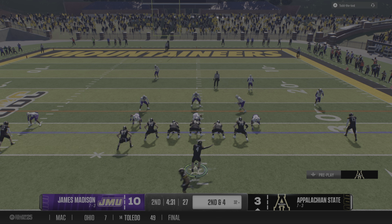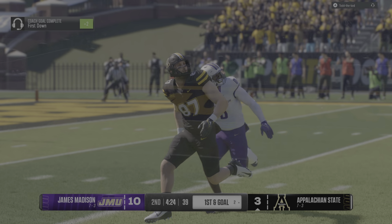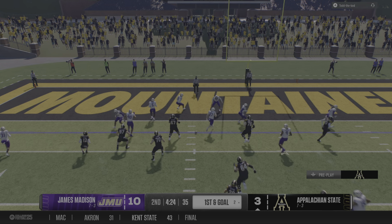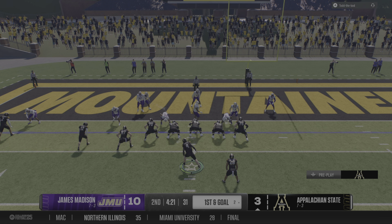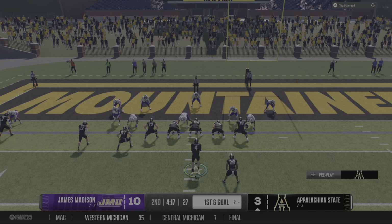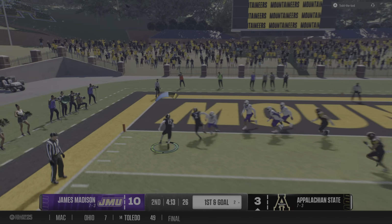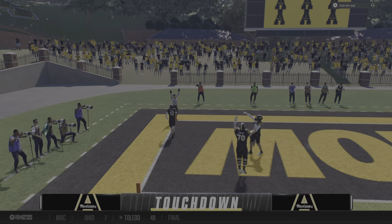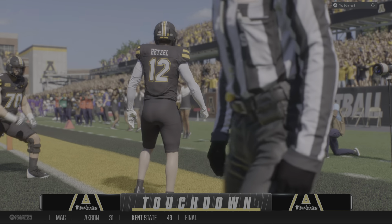Throws for the tight end. Complete to the left. Run out of bounds after the long gain, but they've got it now, first and goal. The Mountaineers want to crank the tempo. Got his man quickly. Touchdown, Mountaineers! That is the ultimate grab and go for the score.